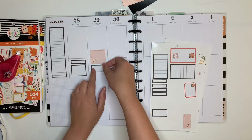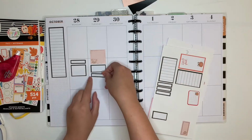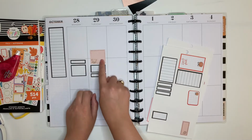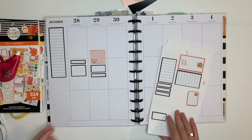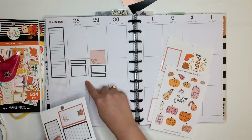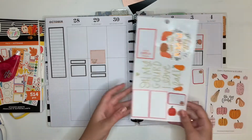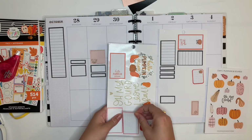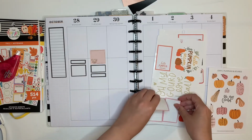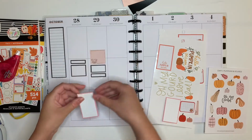Then we have class. I don't know if I mentioned this already, but the reason that the Monday class box is bigger than the other class boxes is because I am also discussion leader on Monday. So you got that. And I don't have a colored box on Monday, and Monday is my big day to get stuff done. So I'm going to use this other journaling sticker because you open it up and it is a checklist.